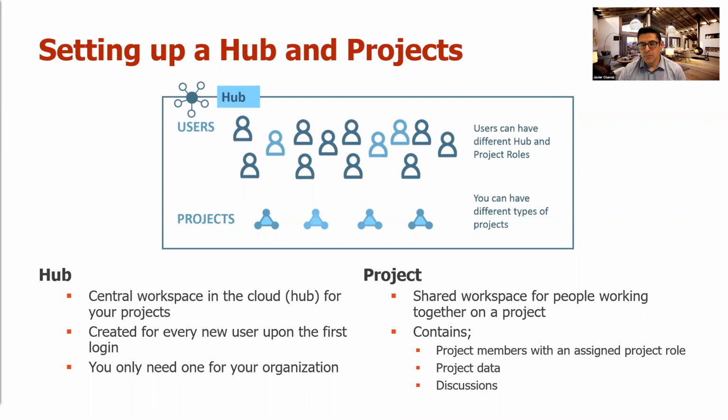It contains members with specific roles. It contains the actual CAD data, and it doesn't even have to be CAD data. It could be spreadsheets and other things like that, right? And it gives you a way to communicate and discuss the progress of that. So collaborate, right?